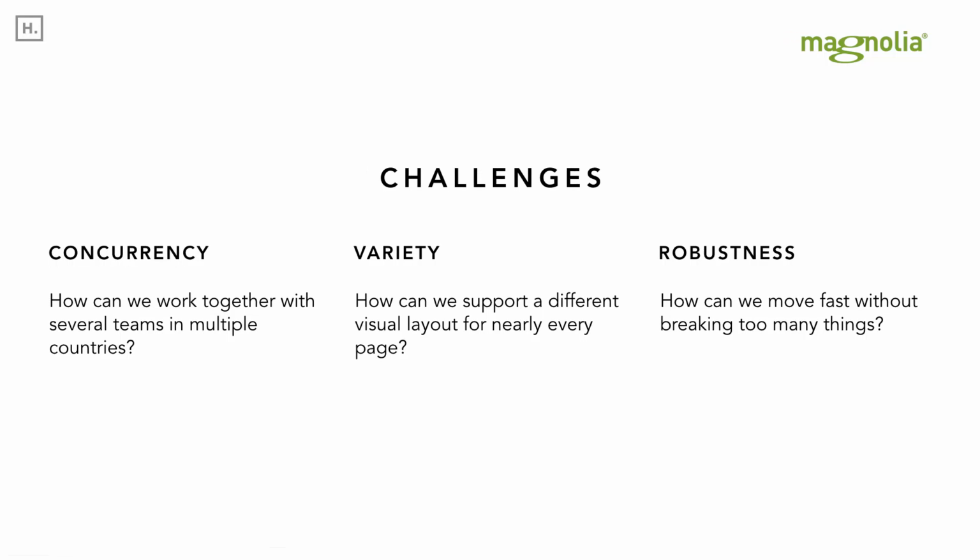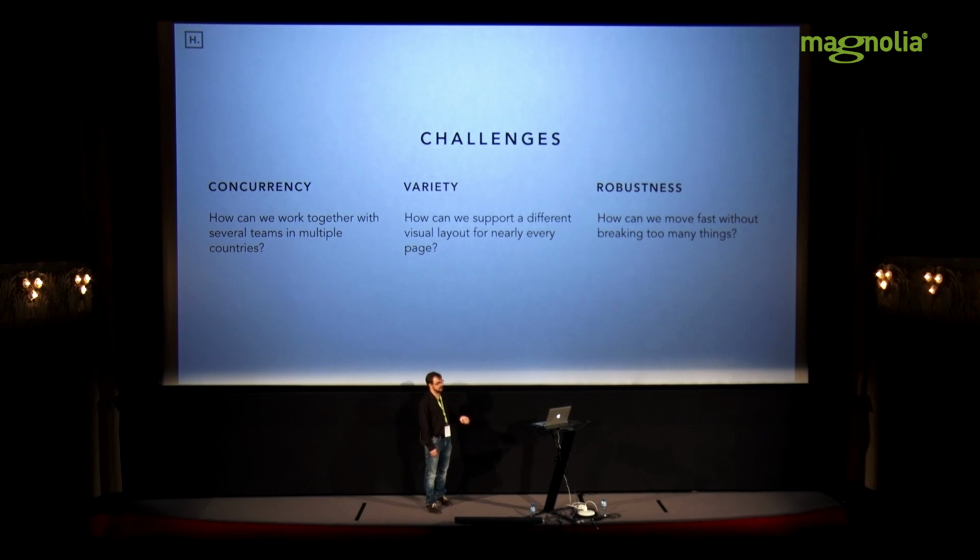We faced quite a lot of challenges during the project, but it can be mainly distilled down to these 3 categories: concurrency, variety, and robustness. And there's a lot of moving parts, both technically and design-wise. There's lots of prototyping going on. The designers want to try out new stuff, so does the marketing. We needed to be agile but not fragile. And we wanted to move fast but not break too many things, because that's not always desirable, no matter what Mark Zuckerberg says.